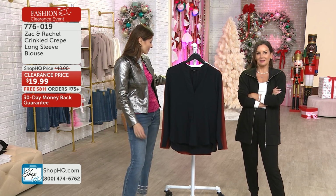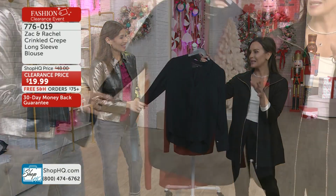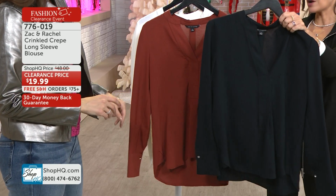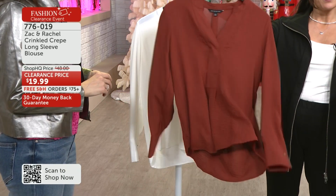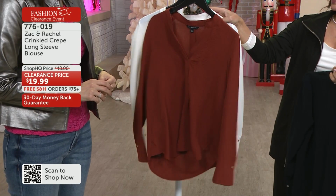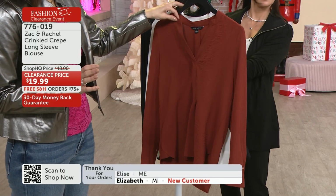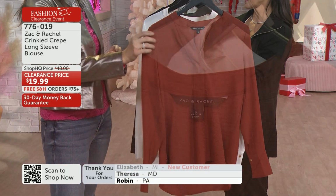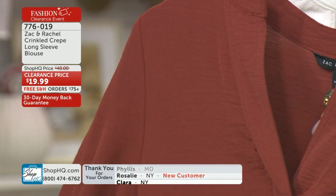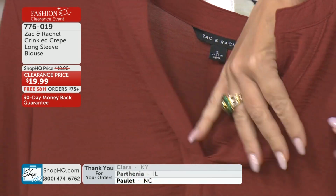Yep. Listen, yes. Okay, now Janae brought you some great Zach and Rachel at crazy low prices, $19.99 for a crepe long sleeve blouse. This is the color we call black. Yes, we also have the rust that's so beautiful if you love those warmer tones. And then we also, of course, have that white option. This is beautifully done. It's all about the texture. Yes. It's all about the beautiful kind of Y neckline that's so easy to wear. Again, this is going to be that perfect, easy, effortless blouse for you. Again, no collar. It's just that kind of Y neckline, which I love. Very flattering, not too plunging, easy to layer over.